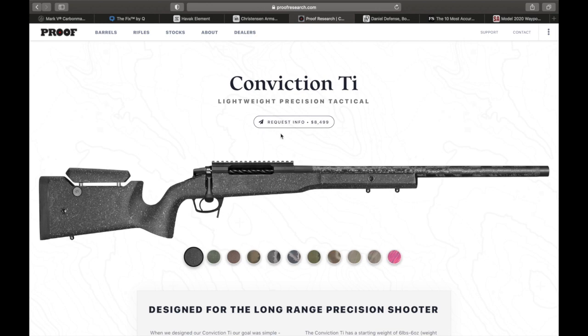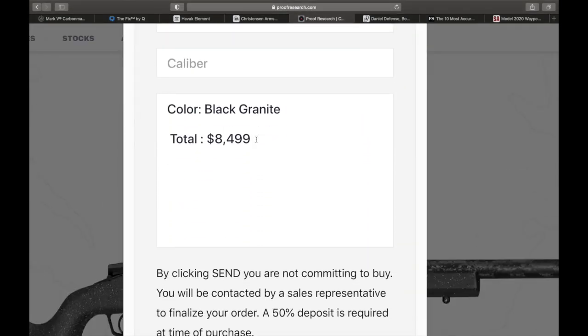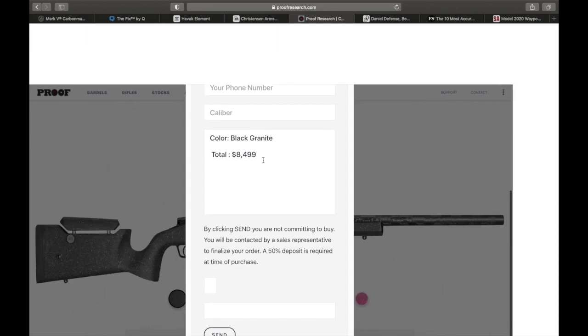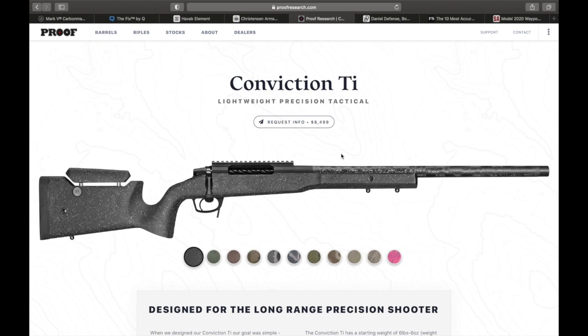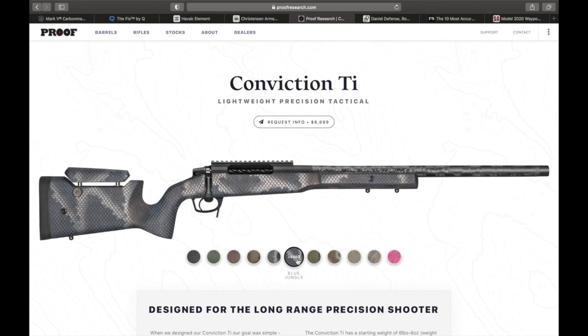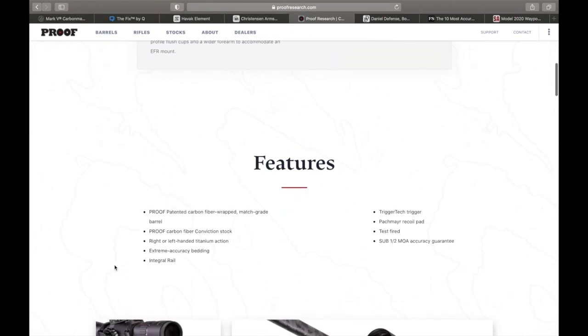And lastly is Proof's Conviction TI, their lightweight precision tactical rifle. Now this gun, $8,500, guys. Woo! That's a lot. But let's look at what you get for it. Obviously, you get a carbon fiber stock with multiple color options. It does have an adjustable cheek piece, and clearly, this being Proof's gun, this has a Proof carbon fiber barrel on it. So you also get a Trigger Tech trigger.